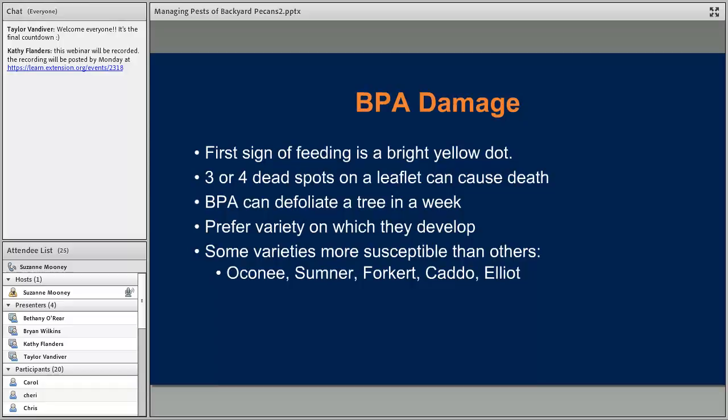Now, one thing that is kind of unique to the black pecan aphid versus the yellow aphid is if they develop on a certain variety, that's where they like to stay. For instance, if you've got a Stuart or a Forkert in your yard and they develop on that Forkert, they might do it, and they can, but they're not likely to transfer over. And there are varieties that are more susceptible than others. Oconee, Sumner, Forkert, Caddo, and Elliott, just to name a few, are very susceptible. And we have all of those varieties here on the station.